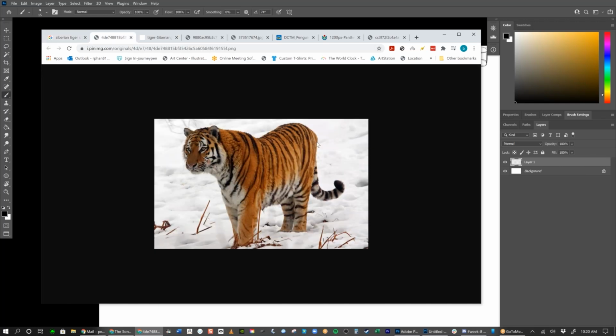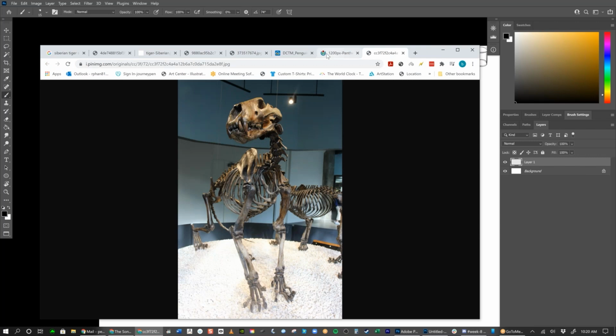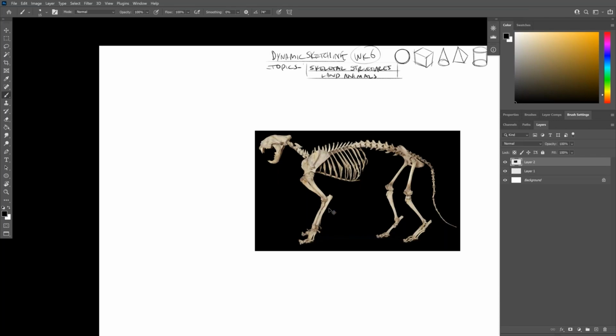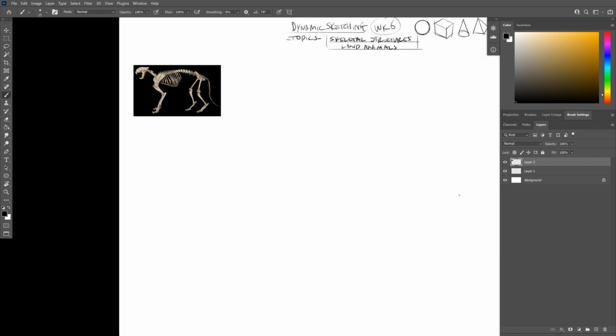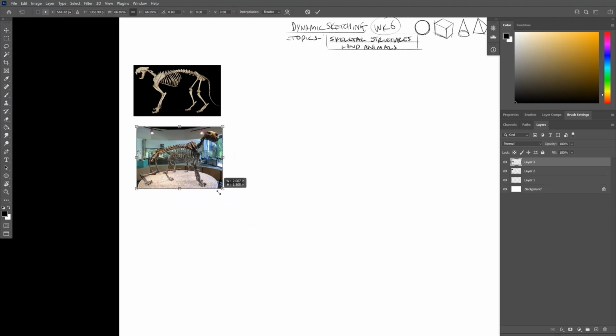So let's start to grab some of these images and bring them over. Nara, welcome. Let's go with the side view first here. This one is the one from the Page Museum.